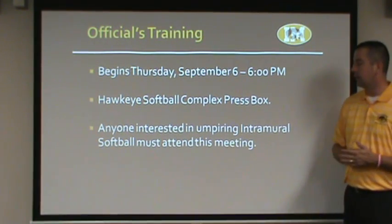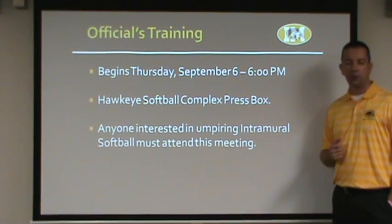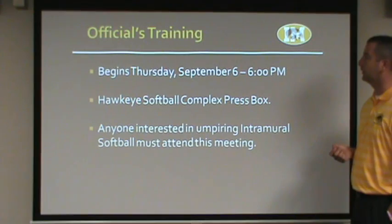And then anybody that wants to do this as an umpire must attend this meeting. This is where we do all of our training for rules, mechanics, and positionings for our officials.